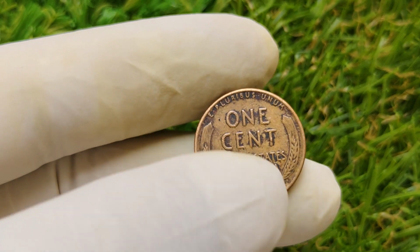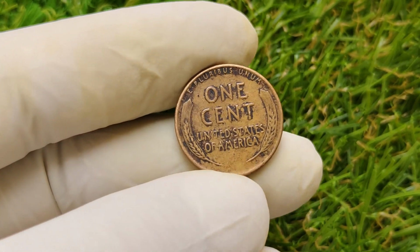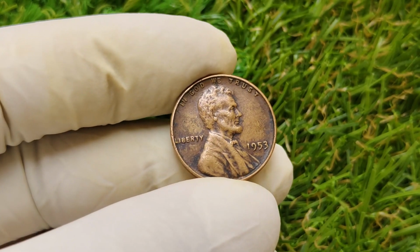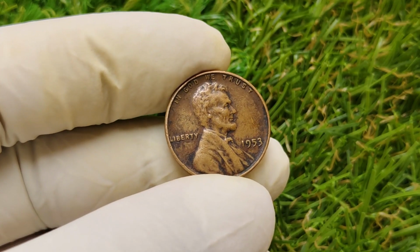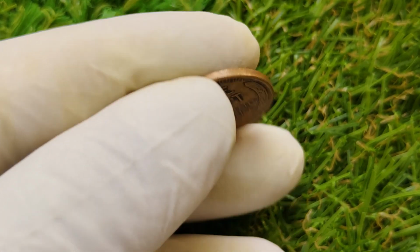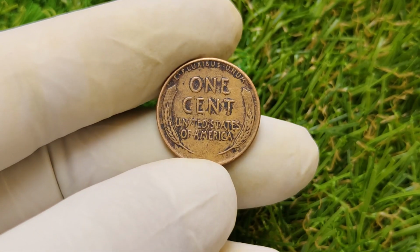First, look at the condition. Is the detail on Lincoln's face clear? Can you see the lines in the wheat stalks on the reverse? Does the coin still have its original red or reddish-brown color? Next, check for any mint mark under the date. A D means it came from Denver, and an S means San Francisco. Then look for any unusual features like doubling, strange marks, or misaligned elements. And if you think you've found something special, get it graded.